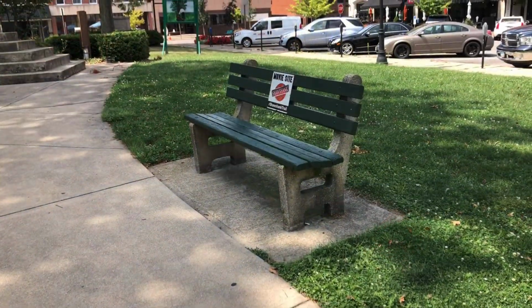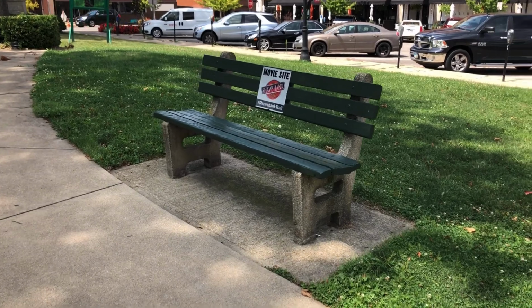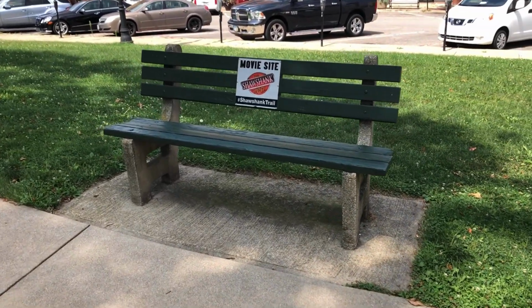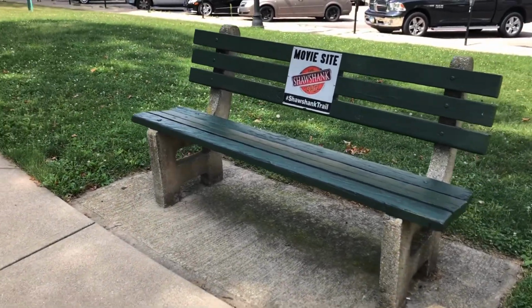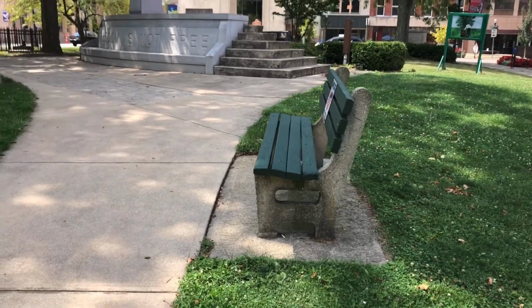Okay, now I'm downtown Mansfield, and I'm sitting on the bench where Brooks comes to feed the birds in the movie, hoping Jake will show up to say hello, but he never does. Let's take a closer look at this location. So this is the bench right here that Brooks Hatland comes and sits down on after work, and he feeds the birds right here, and he hopes Jake will just show up to say hello, but he doesn't.